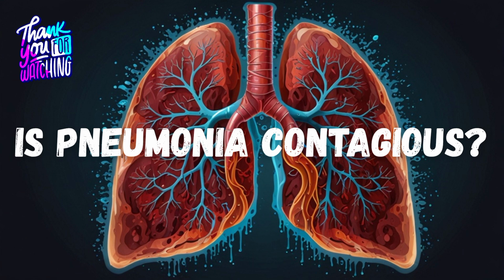And chest pain, I hear that's common too. Yes, chest pain is very typical. It's often described as sharp or stabbing, and it characteristically gets worse when you take a deep breath or cough. This specific type of pain is often due to inflammation of the pleura, the lining around the lungs. We call that pleurisy. So cough, fever, chills, shortness of breath, and that sharp chest pain. Those are the big ones. Those are definitely the classic hallmarks.